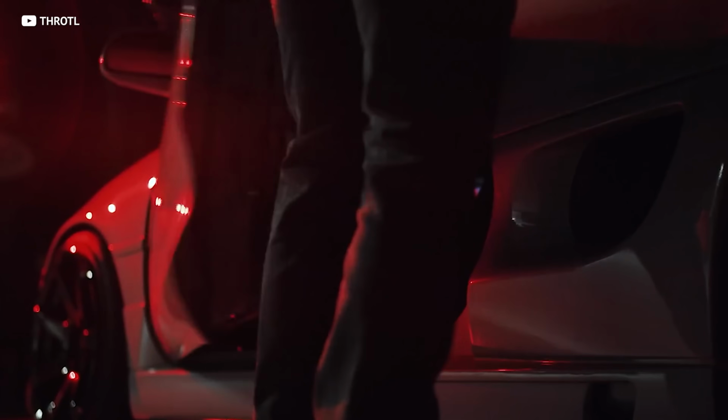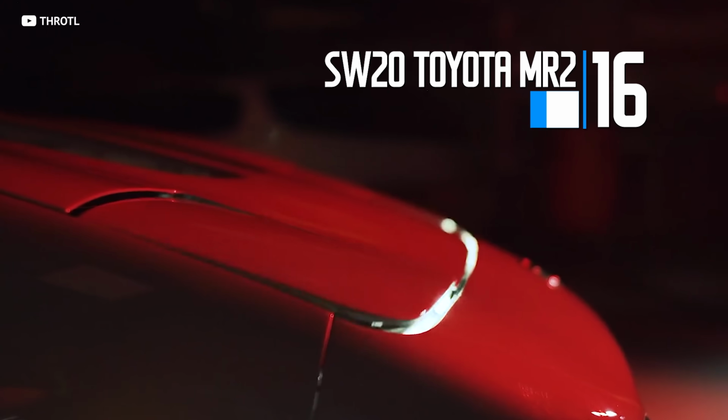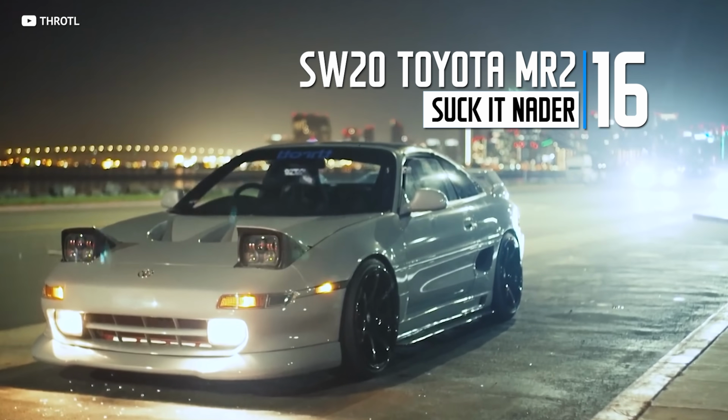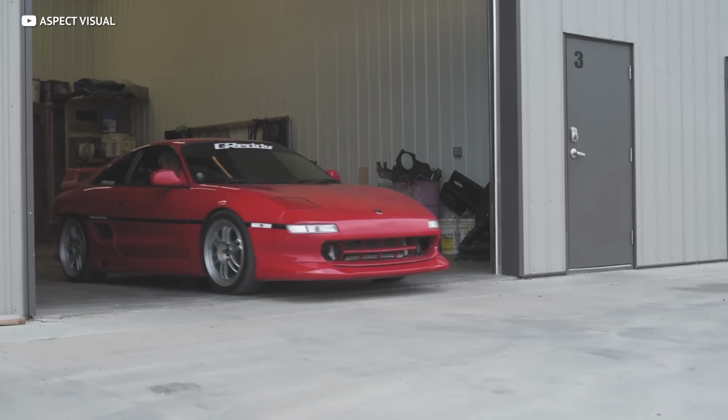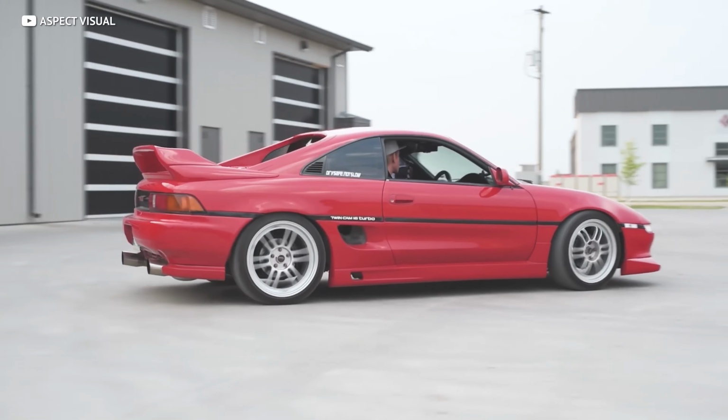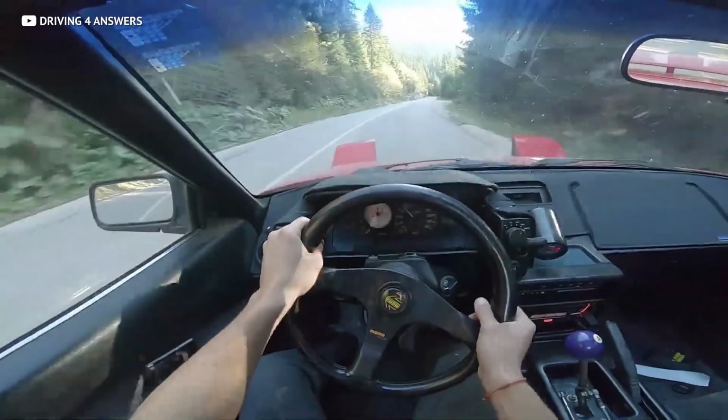Now, next up I'm going to talk about a car that is rumored to be making a comeback, and that is the MR2. MR2, and more specifically the SW20, which I think is the MR2 perfected. You see, Toyota had a lot of ups and downs with its mid-engine two-seater, like, you know, having a reputation for being incredibly dangerous. But the second generation, otherwise known as the SW20, is probably the best looking, the most fun to drive. It's got frickin' turbos.